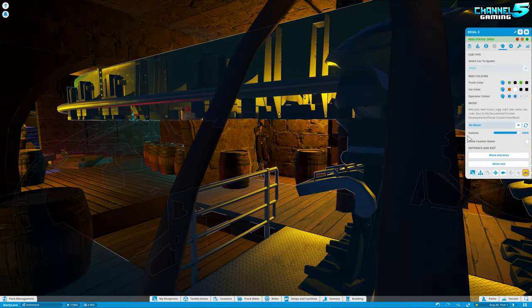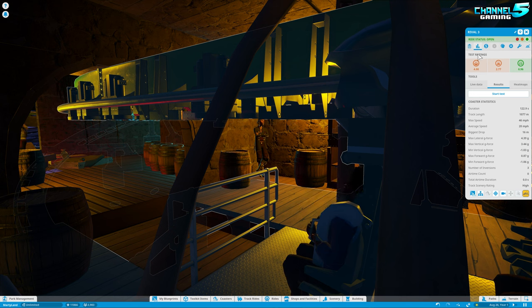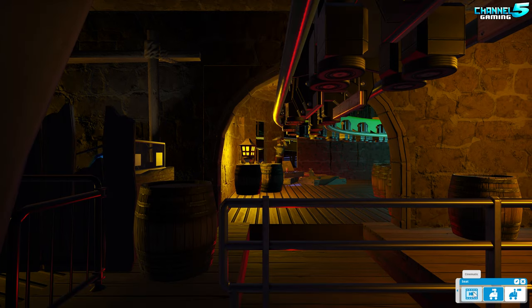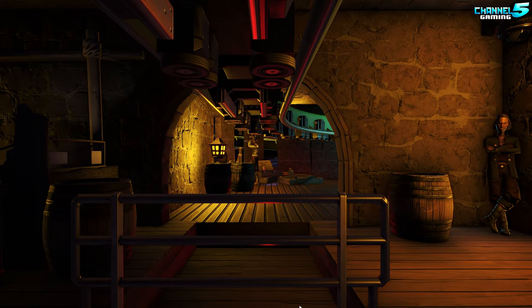Also notice you have so much ambience on all of the stations and throughout the park, but all the coasters have no music. Interesting decision there. I usually like it the other way around personally, but ambience is better than no ambience. A kilometer in length on this guy, 3 inversions. 46 miles per hour is the max speed. Definitely going seat view. And yeah, I guess we could keep it at night here. Why not? Off we go.